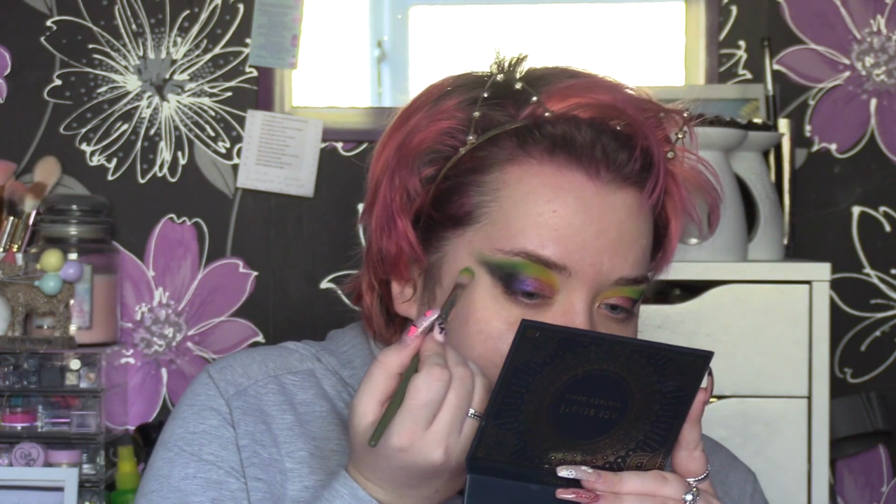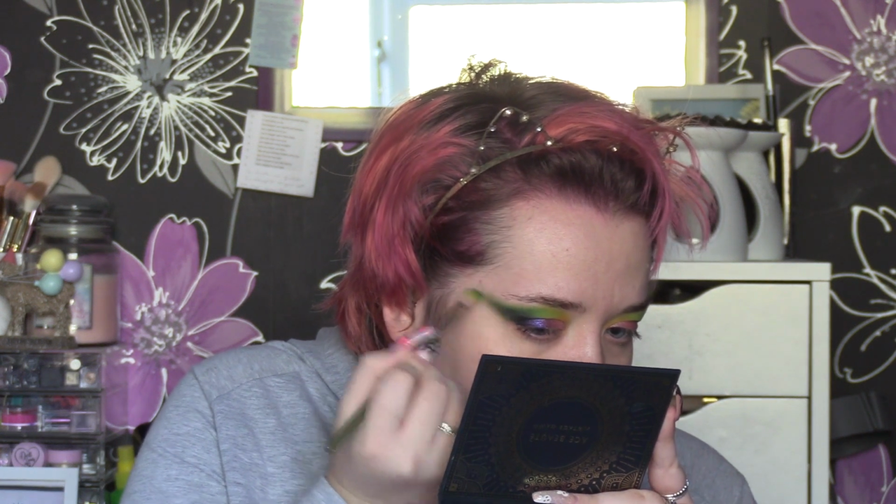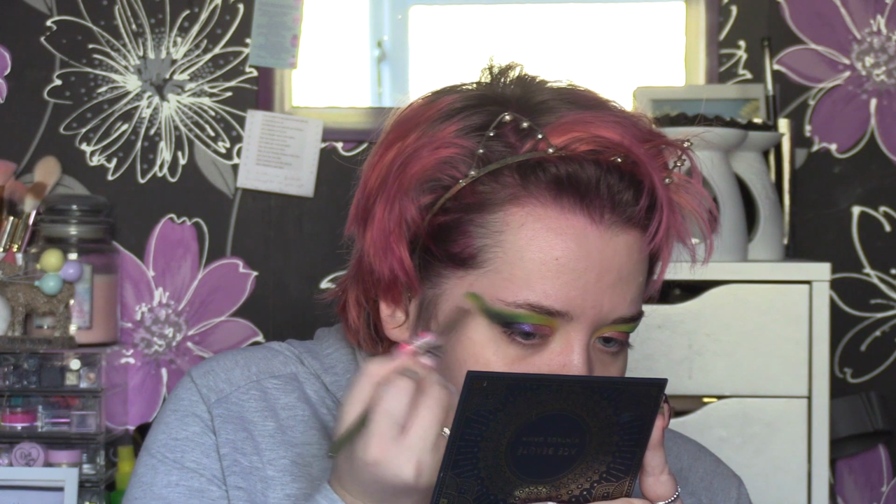We're going to go back in with, I'm actually going to go with Death Store, which is the second green we used, and I'm just going to smoke out the bottom, connecting it to the top. We probably will tidy this up a little bit more when we've done the foundation.